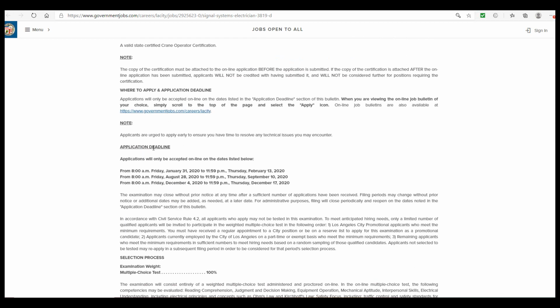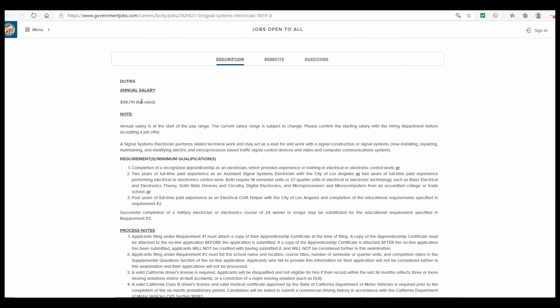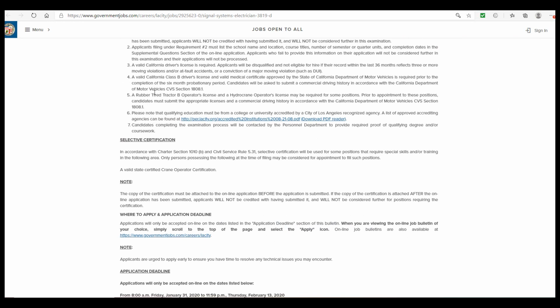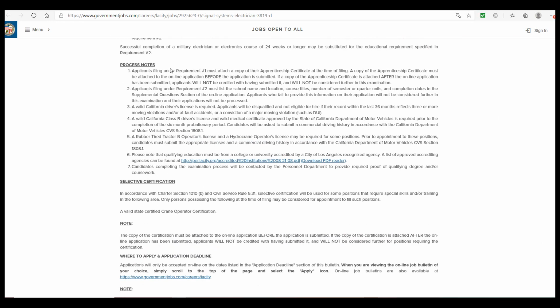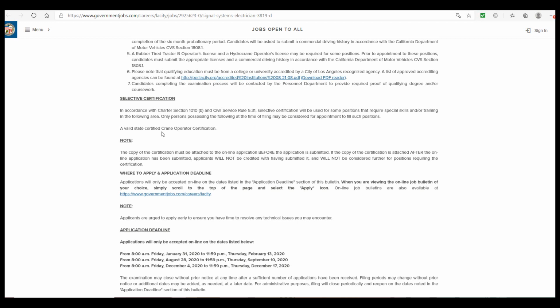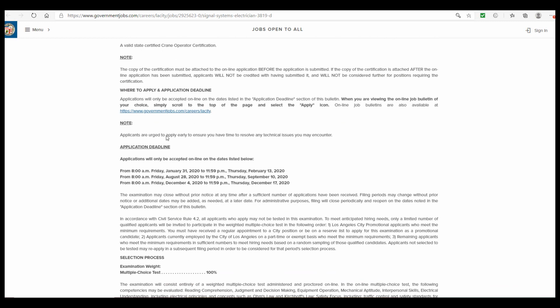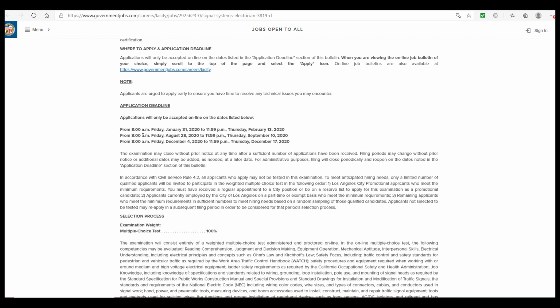It tells me the application deadline. Well, there's some stuff I didn't tell you guys. It gives you the salary, the requirements, and the notes, and they might give you a little break on some of the requirements here, certifications that you need, some other information on where to apply, and the deadline. It tells you the application deadline from 8 a.m. Friday, January 31st to 11:59 p.m. Thursday, February 13th, 2020.